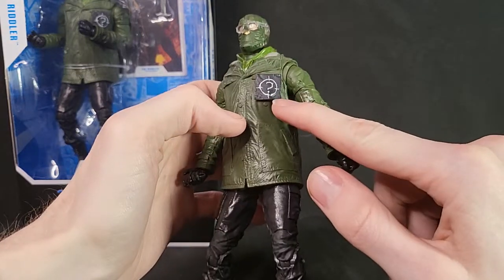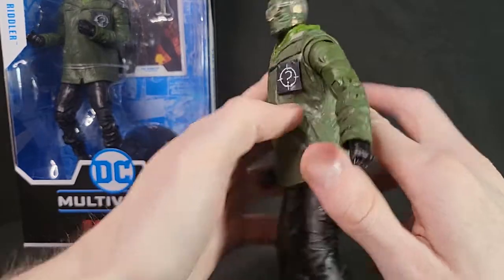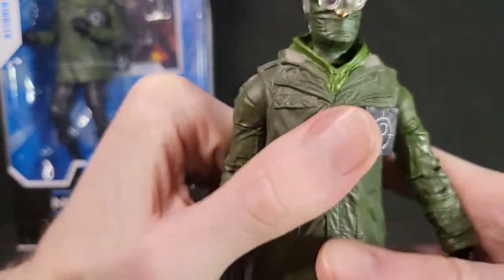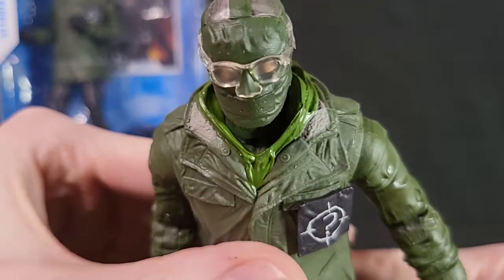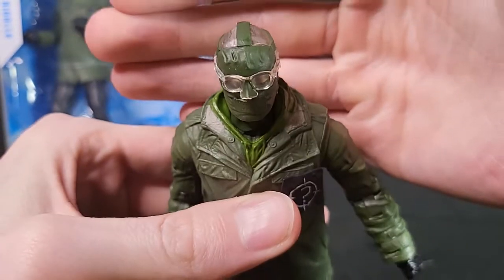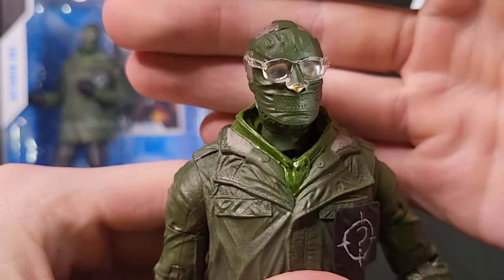Also, I really like the question mark patch that's on his coat. I think that's really cool. The head sculpt on this guy, I'm not totally fond of it. Not too fond of the head sculpt of this dude. Let me bend this up a bit. Give me a second. There we go.